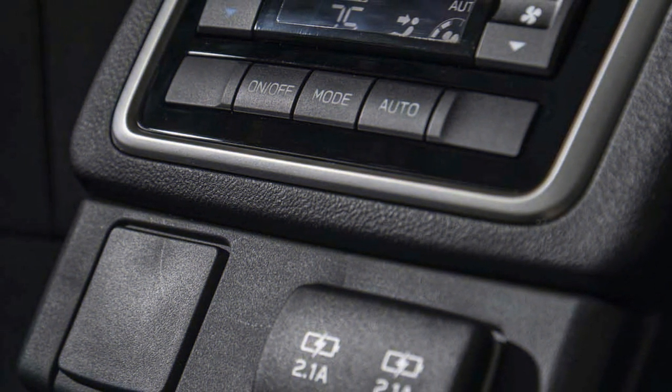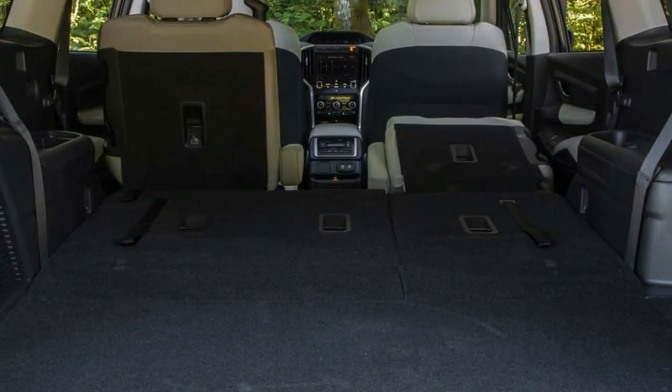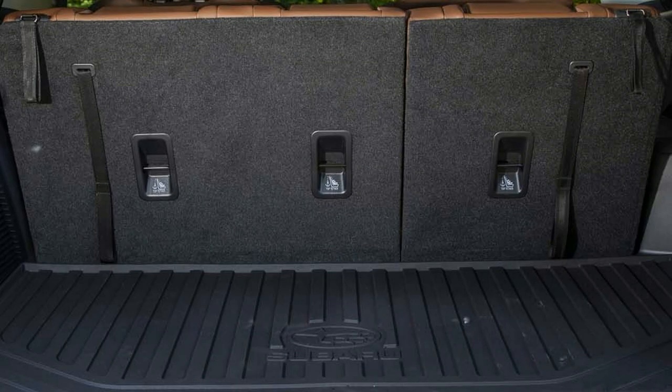Combined with 8.7 inches of ground clearance, four-wheel independent suspension, and decent low-end grunt, the Ascent is capable on rocky roads or for light-duty 4x4 ramping duty. Its mission, however, is solidly as a family vehicle first.